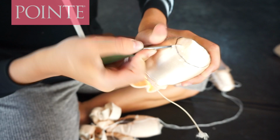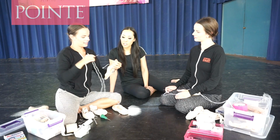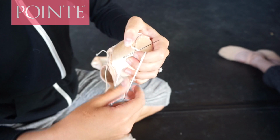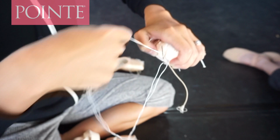And keep going. So I doubled it. And I go through the hole that you made. Brilliant. Yeah, so it's easy. So you don't have to stab yourself. I can get on board with this. It's nice and neat. And it also gives you a nice edge. Exactly. It's a really nice edge.